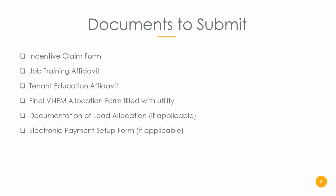The following documents are required to be submitted: the incentive claim form, the job training affidavit, tenant education affidavit, final VNIM allocation form, documentation of load allocation if applicable, and the electronic payment setup form if applicable.